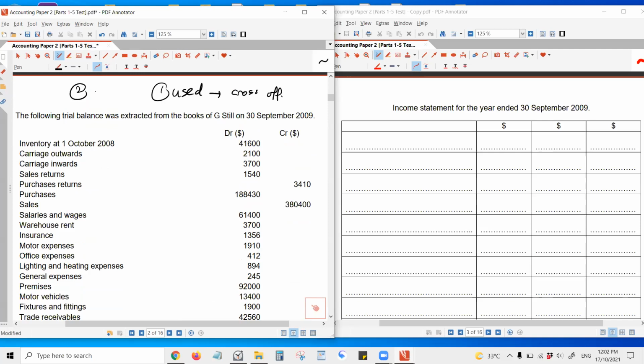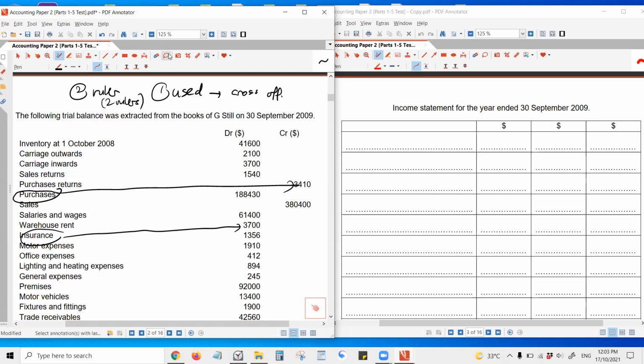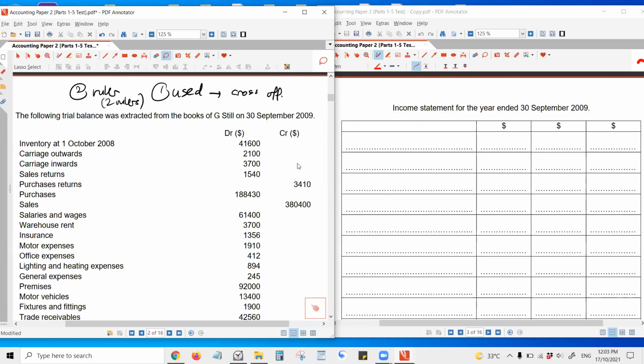Second exam technique, please use rulers. Please have two rulers in your hand. One ruler, place it here to ensure that you will pick up the correct number. Many students make the mistake of having parallax error. When they try to pick up purchases, they may overlook and pick 3410. When they try to pick up insurance, maybe they overlook and try to pick up 3700. Because in the exam, sometimes your head will turn to the left, sometimes to the right. When you are intense in the exam, you will turn your head left and right, and it keeps repeating. And when you look at the questions, you will have parallax error and pick up the wrong numbers. I believe many of the students have experienced this before.